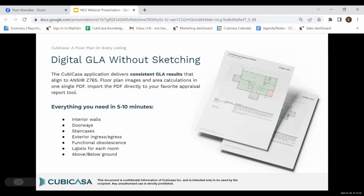And what you're going to get back as an appraiser is this GLA report. You can download it as a PDF, or you can download it as a PNG image. We also have a separate file with the calculations, so you can import that right into your favorite appraisal report tool. And you're going to get it in a 5 to 10 minute scan. You're going to get interior walls, doorways, staircases, exterior spaces like patios, decks, detached garages, and then you also get room labels, and we'll be able to differentiate between above and below ground spaces.